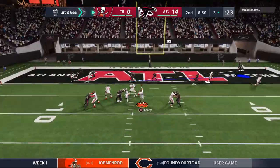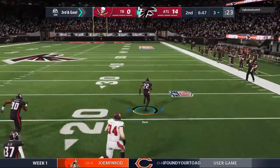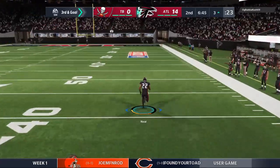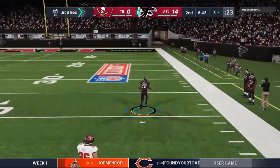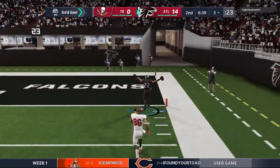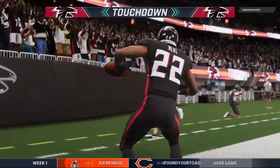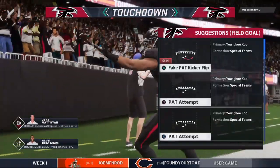Brady now on 3rd and goal. Into heavy traffic, and it's intercepted. Picked up by Keanu Neal. He's at the 50, the 30, 20, 10, and he takes this one back into the end zone, and the Falcon defense has a touchdown.